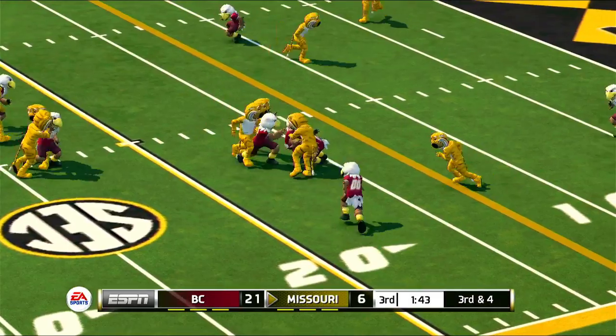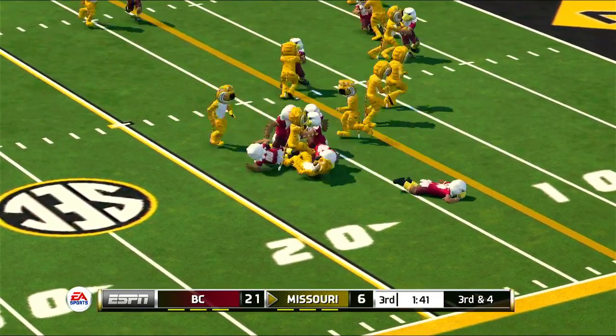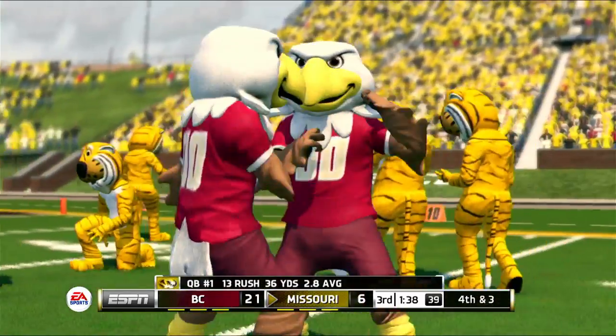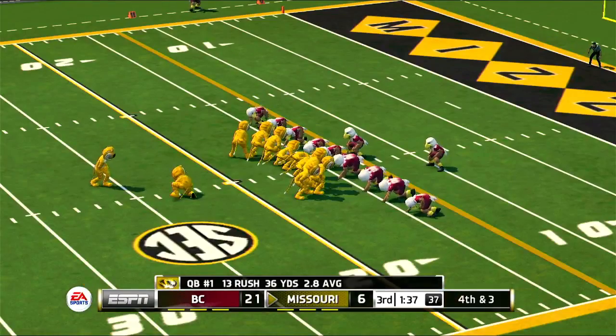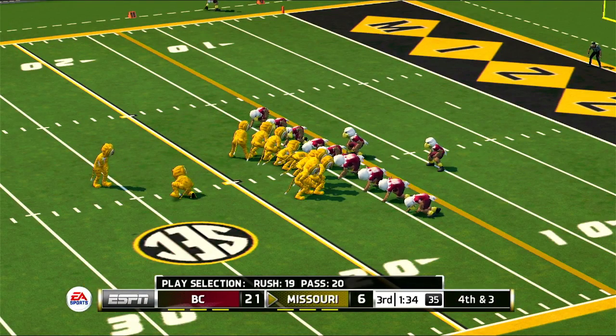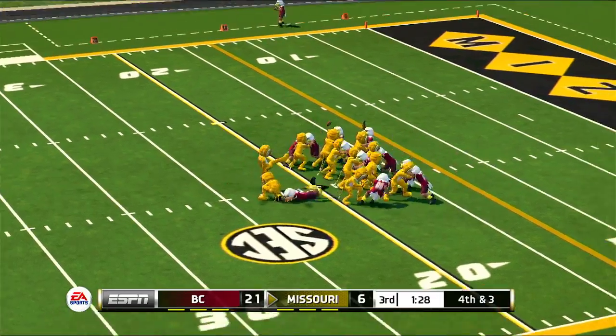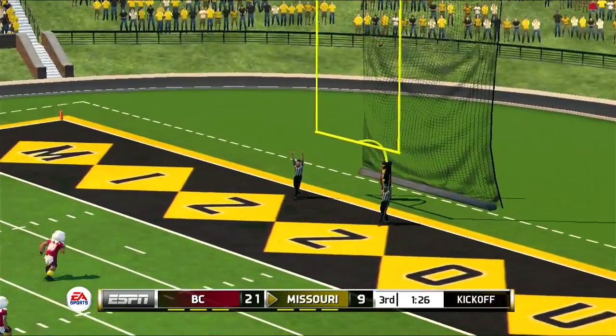Now he tries time. Tackle at the 16. It's fourth down. So field goal unit is on the field. They'll try for 3 points. It's up, and they tack on 3 points.